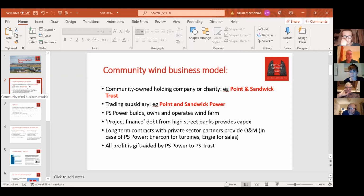model is twofold. One is you have a community-owned holding company, usually a charity, and that's what Point and Sandwick Trust is. And then that charity, that holding company, then sets up a trading subsidiary, which it wholly owns, in this case, Point and Sandwick Power, and it's that trading subsidiary that goes out and builds and operates the wind farm.